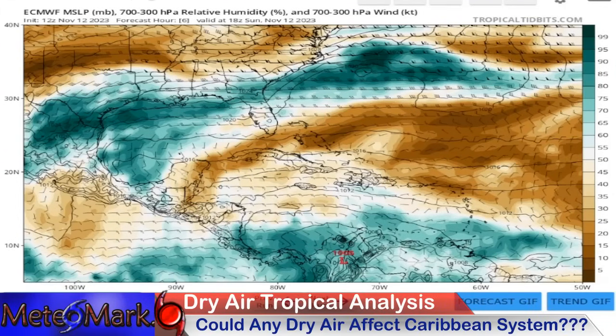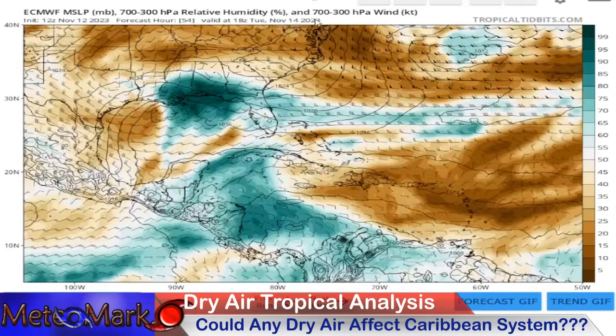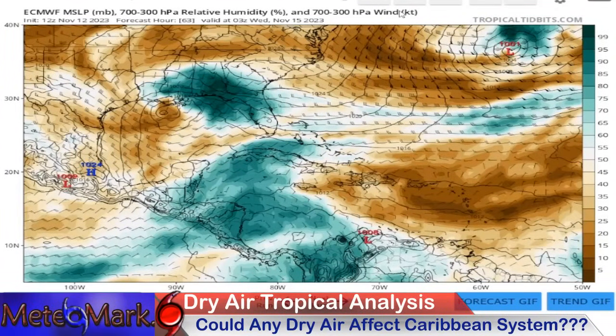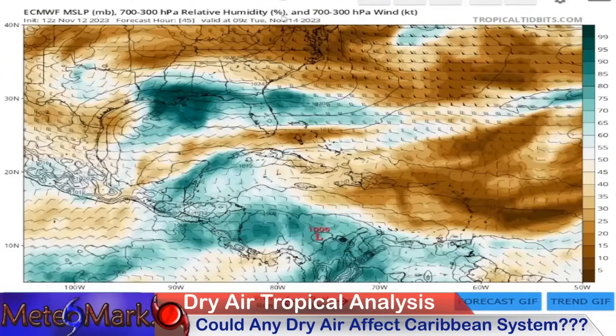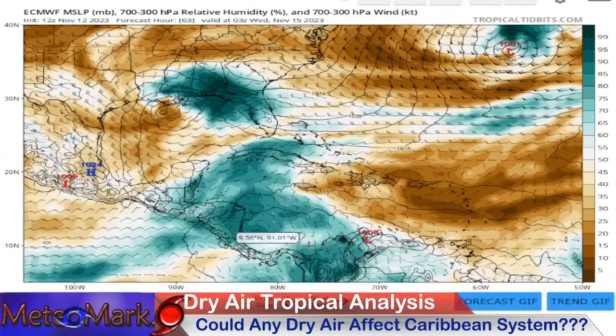So, Tropical Tidbits for our dry air analysis here. Let's see if there's any dry air that could affect our Caribbean system here in the western Caribbean. As we go over the next couple of days, you see this takes us through about Wednesday, midweek. There's our low in the western Gulf. Plenty of moisture there. I don't think this is going to become tropical, but here's our system here in the southwestern Caribbean. This is going to be the interesting one. As we continue to go out here in time, this is where we're going to see the big surge of moisture. I don't see any dry air that could be affecting the system, at least in the medium term.